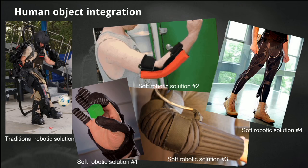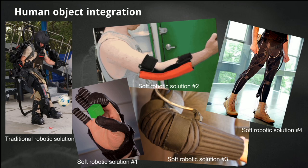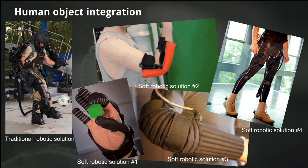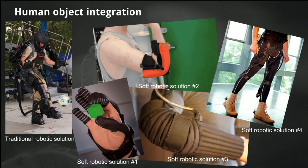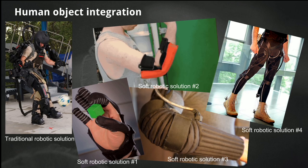Human object integration. The military and the health space are both really obsessed with human augmentation robotics that are wearable. And this is a military robot that's all hard components. There are two reasons why this is not a great solution to this problem. One is the human factors. Humans don't integrate to hard parts very well. Most people try to solve this with padding. It's not wearable long-term. You also end up with a situation where the robot can harm you. Again, that's something we think about a lot when thinking about humans and robots working together.